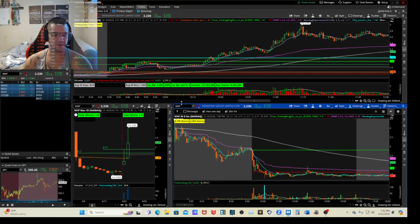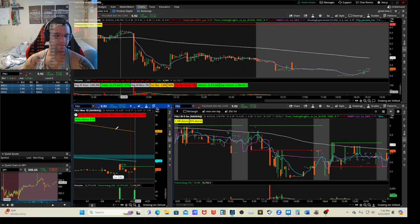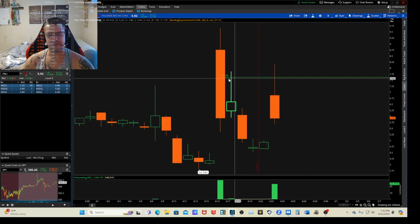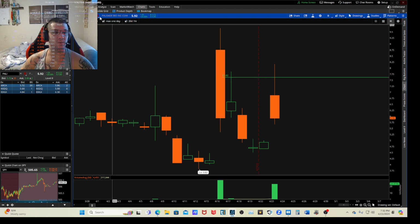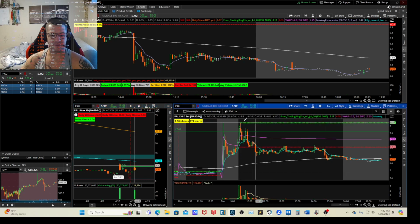So PALI, real quick, breaking down PALI. I thought we were going to get some liquidity trap right here on the daily. That did not happen, right? 760s was the 416s VWAP day. So I thought maybe we could sustain that and break over that, but that did not happen.